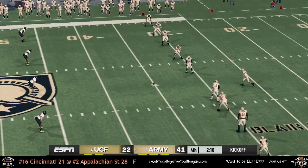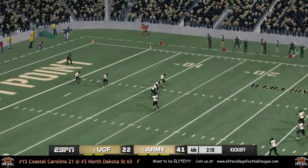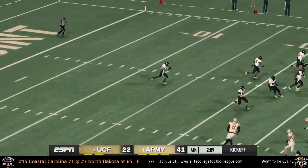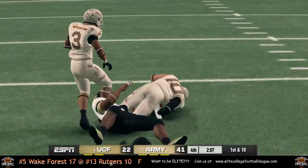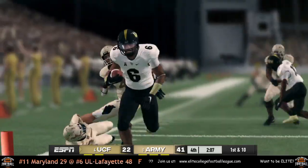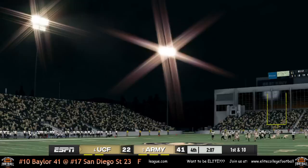Army is lining up to kick this one off. He's to the 20. Brought down at the 25-yard line. Boy, this is turning into a shootout here. Now, remember, the last time we saw this offense out in the field, they answered the bell and scored a touchdown. Can they do that now a second time?